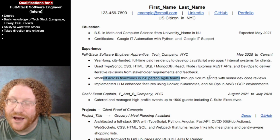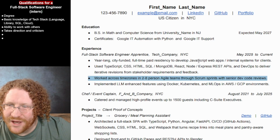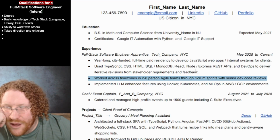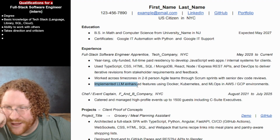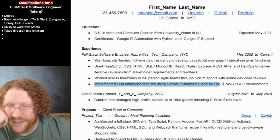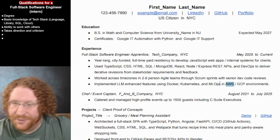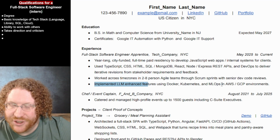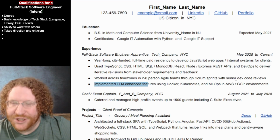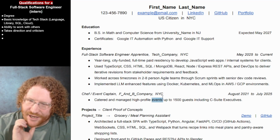And then this, I like. I don't actually know if I need anything else here. I think maybe we want Agile a little up, but that is even nitpicky for me. And then here, implemented LLM features using Docker, Kubernetes, and MLOps in AWS. I would say the important part of this is the AWS and GCP. So I would put implemented LLM features in AWS, this part you can use, GCP environments by using Docker, Kubernetes, and MLOps.